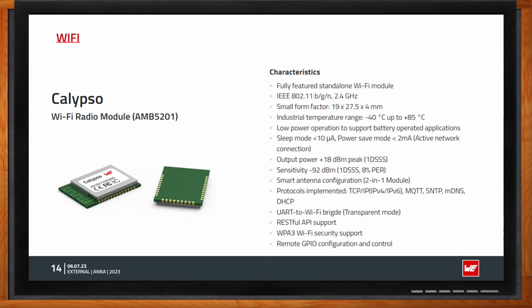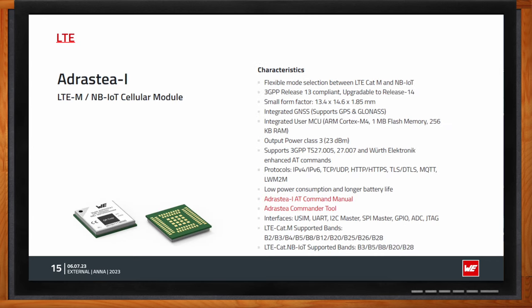Another possibility for LTE, for example, is our Adrastea module. The same is valid for the Wi-Fi module. We provide the deep hardware and software support here too. This will help the customer easily implement this in his system and get pretty fast into the market.